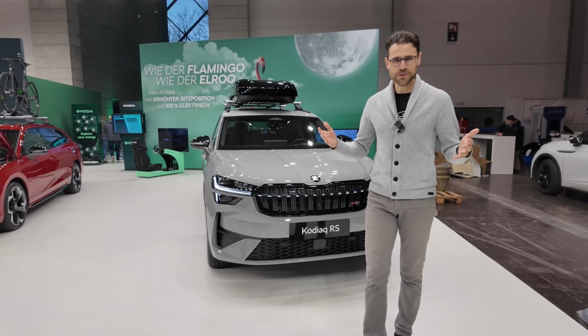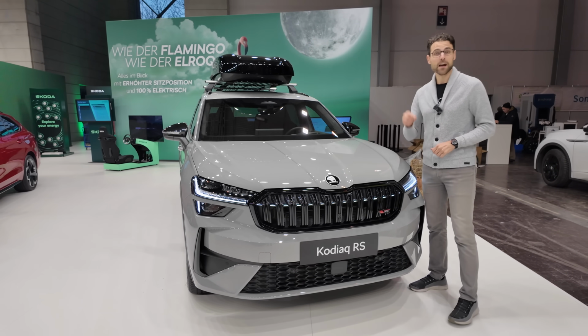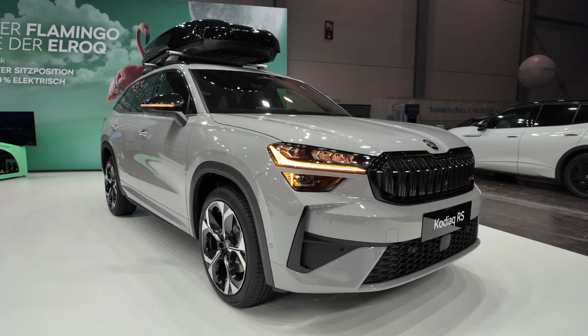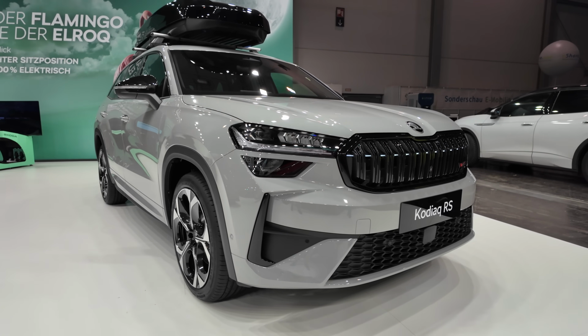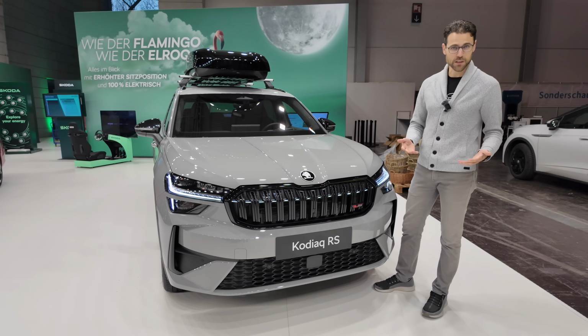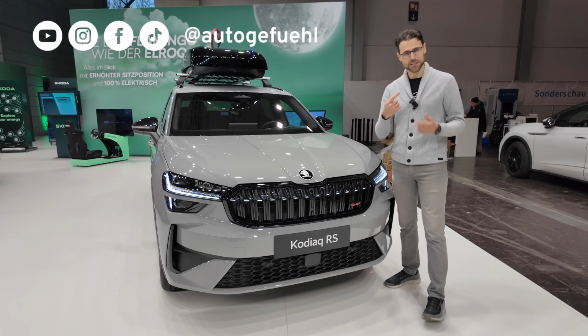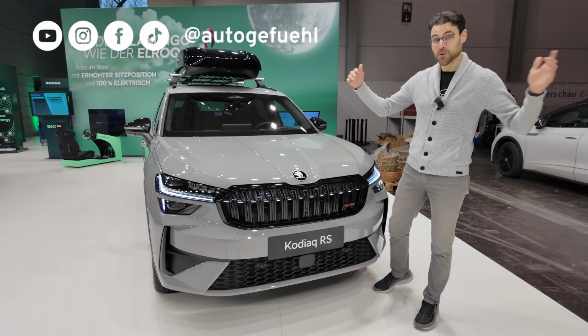The sporty version of the Skoda Kodiaq. Here it is, the premiere of the Skoda Kodiaq vRS. First time we see it in this generation, and we're here at the motor show in Germany for an exclusive preview. All the facts you need to know on exterior, interior, and of course the powertrain, now with Thomas Autogefühl in 4K, full screen, full length.